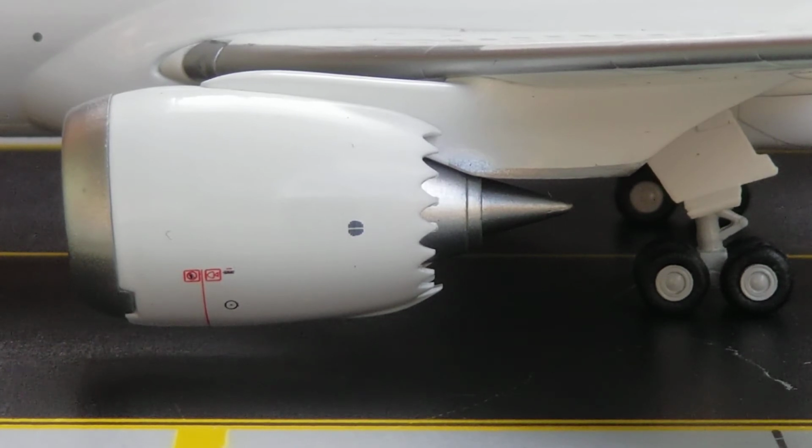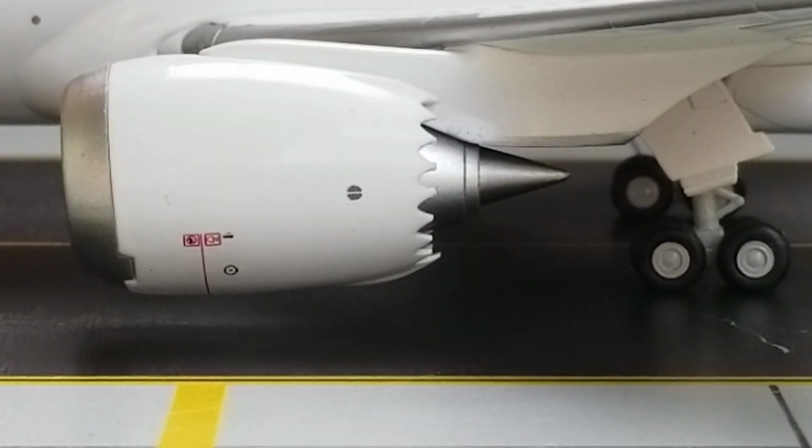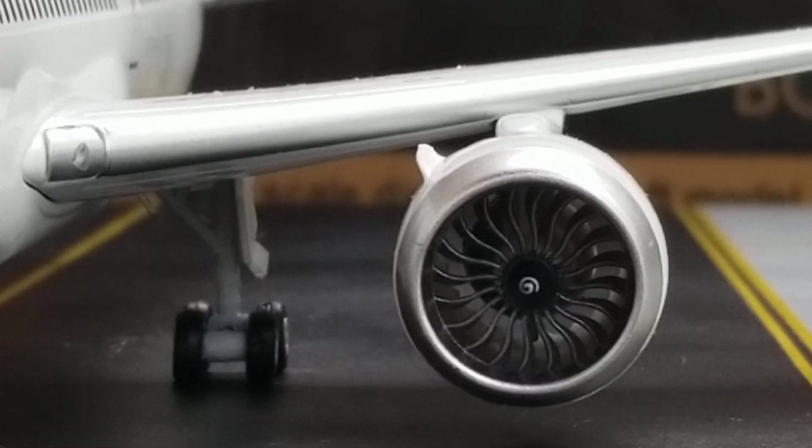You see the little warning information on the engine cowling, as well as the engine cone, and that little sawtooth pattern you see here. The purpose of the sawtooth pattern is for two reasons only: noise reduction and helping improve fuel efficiency at the same time. Now I'm going to turn this aircraft model around and let you see the turbofan blades, and they do spin. Check it out.